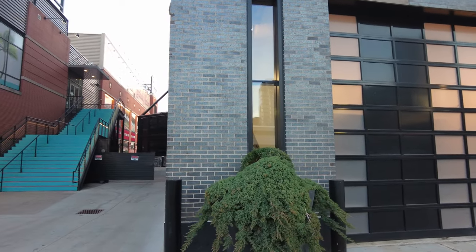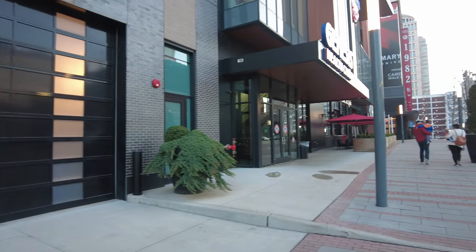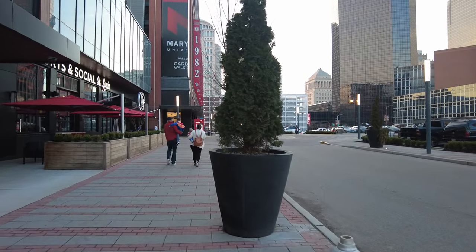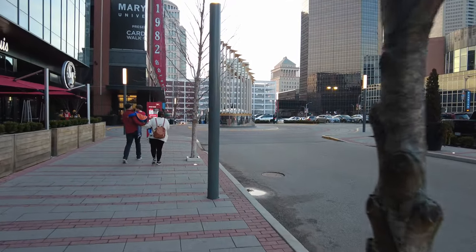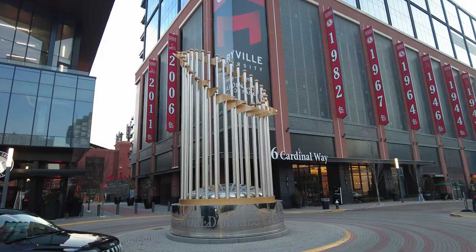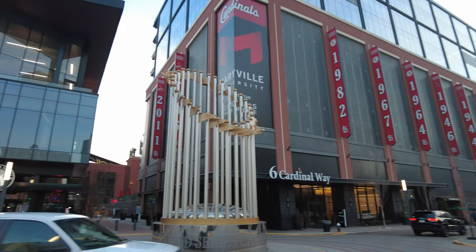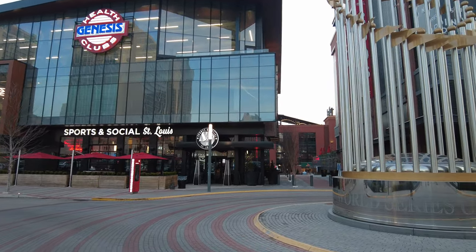Busch Stadium is just behind there. That's a restricted area, so we can't go there. But over here I see a nice big World Series monument. There's the monument with all the World Series champion banners up on top of 6 Cardinal Way, and then there's also a Sports and Social St. Louis bar over there.